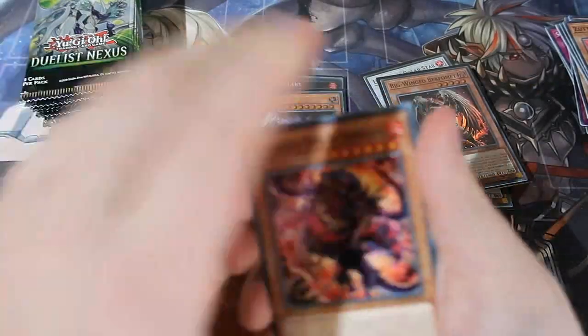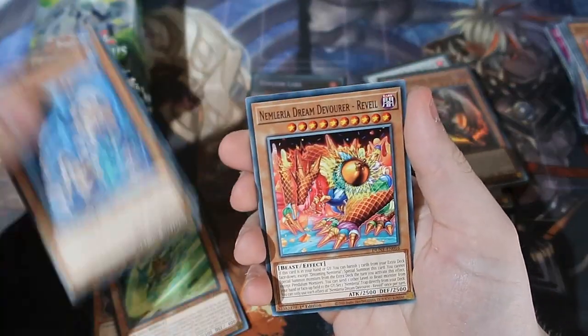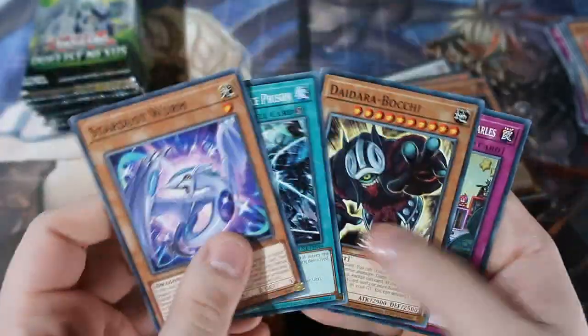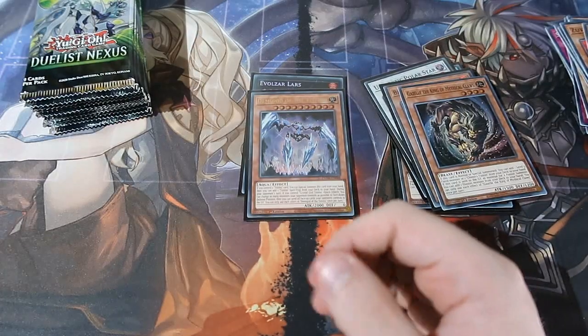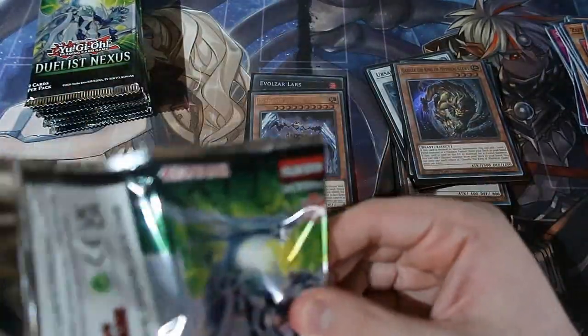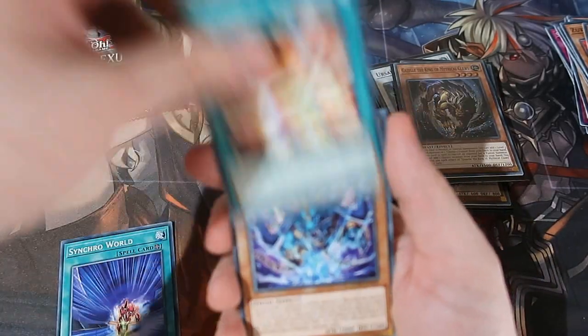Next pack. Reveal. There's another Mythical Claws. We're getting pretty much all the cards that we need for the Chimera deck, which is really, really good. Next pack, we've not pulled another ultra yet, or a secret, and it's getting down to the wire.